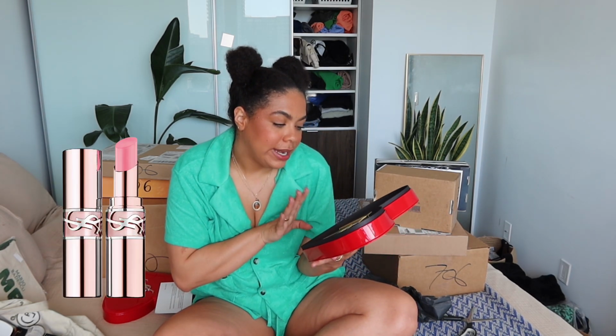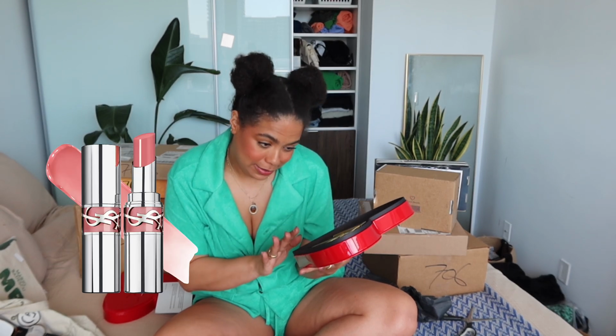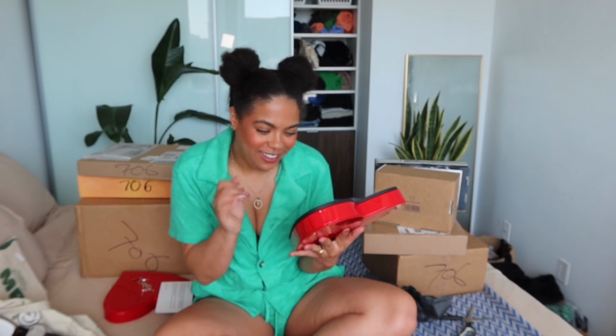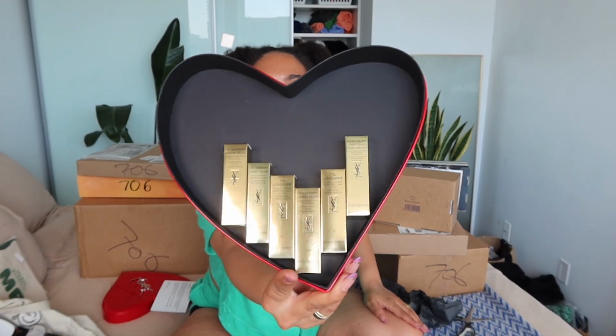These are a combination of the YSL Love Shine Candy Glows, the YSL Love Shine Candy Glaze, and the YSL Love Shines. And the YSL... Jesus, so many things do they have. YSL Rouge Volupté Candy Glaze Double Care Bomb. So we've got a variety of YSL lip products in here. They never miss. They're always beautiful.